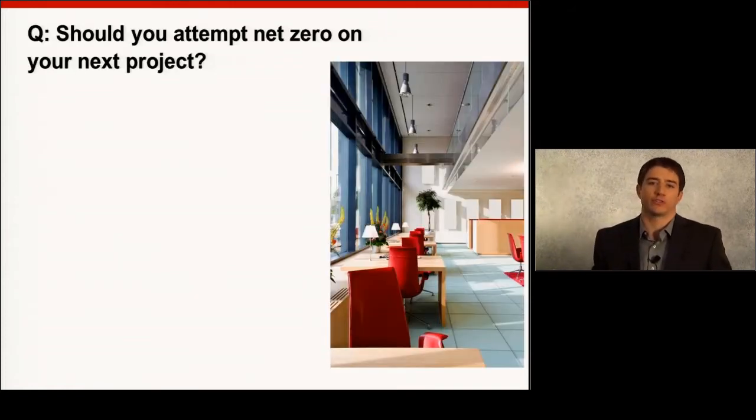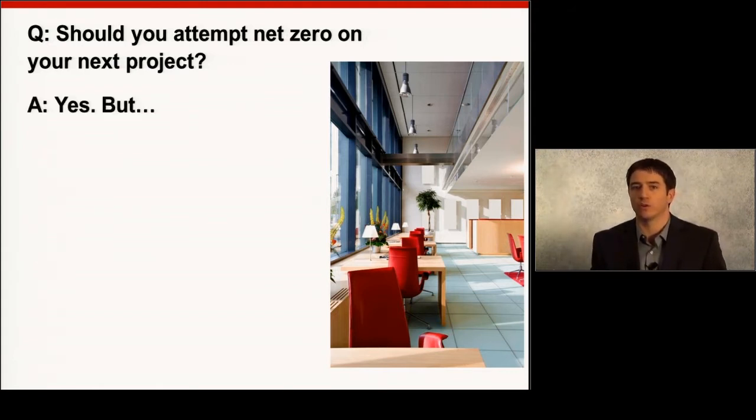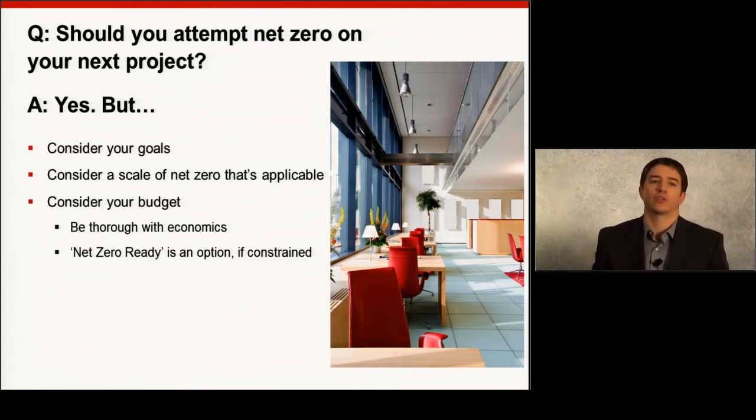So I just want to start with the end in mind by answering maybe one of the big questions that our audience may have, and that is, should you attempt net zero on your next project? And our experience at this point suggests that yes, it's worth considering net zero as a target on any high-performance building project that you're considering. It has enough advantages and enough potential even for mainstream buildings that it's worth considering. But you do, of course, have to consider your specific situation.